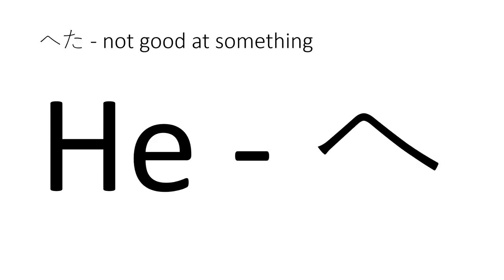Next, he. First stroke. A word with it is heta. Heta means not good at something.